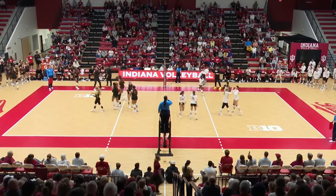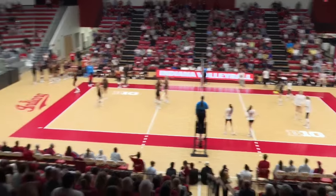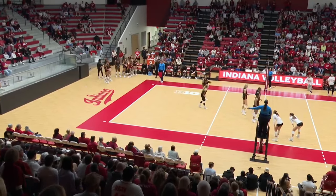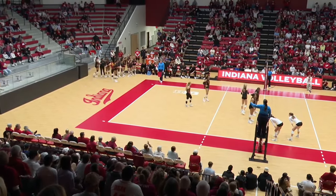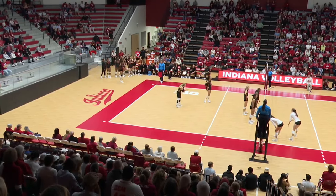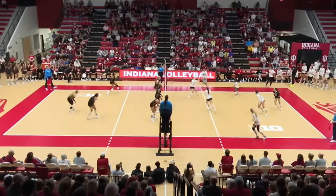Man, that incredible rally. Both of these teams wanted it so badly. And USC just barely squeezing out that point. Batenhorst rewarded with the kill. She's got 16. Here's Leah Ford at the service line. 6-6, a tie in this fourth set.